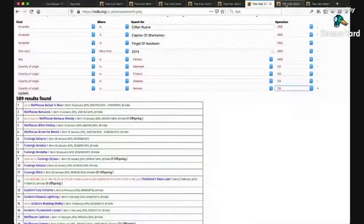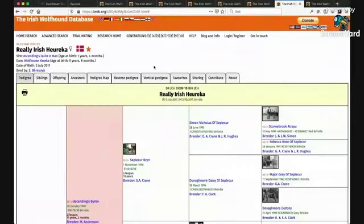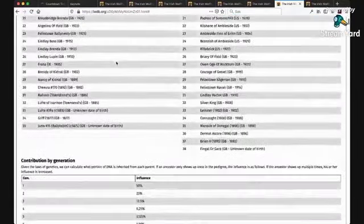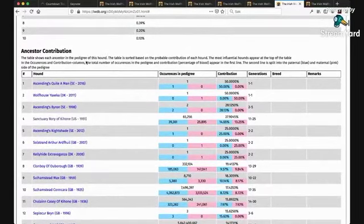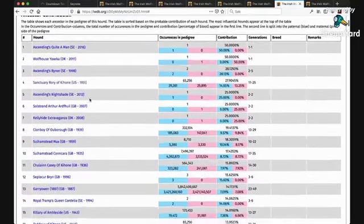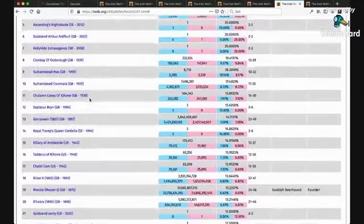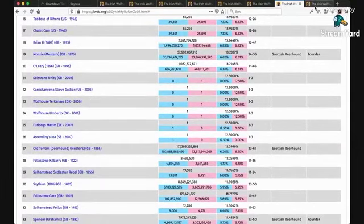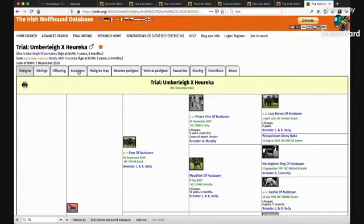Again, I picked a potential breeding partner, which is really Irish Heureka, which was born in Denmark 2.5 years ago. Her pedigree map will look quite similar to what we looked at, hopefully. You'll see there's one dog here, Ascending Spiron, that's been line bred on in this breeding. But we also will find these Irish hounds that we look for at least somewhere down in the pedigree. So we'll look at the trial mating and that pedigree map again.